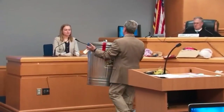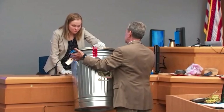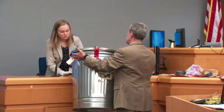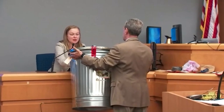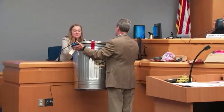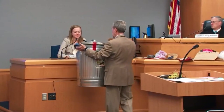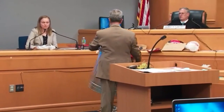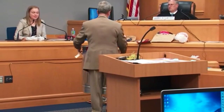I'm going to hold this for you, but this has been labeled State's Exhibit number 26. Can you examine that and tell me what that is? Yes. I can see from here. This is a trash can with my seals and initials and dates on all the seals. That is the metal trash can and lid. And is it in the same condition it was when you sealed it? Yes, it is.